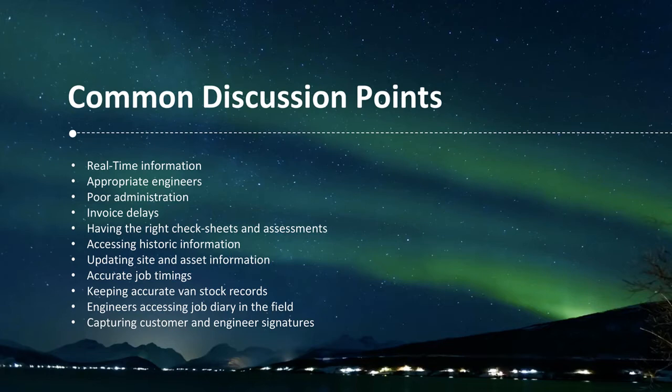Another one that I always pick out because it comes up quite commonly is accessing historic information. So it sounds simplistic, but that is largely how engineers work a lot of the time, is referring back to work that's been done previously and calling up other engineers, which is fine, gets the job done quicker, but actually presenting people with that information is also really helpful. And that can be compliance documents as well as historical job information. So there's lots to get through today.